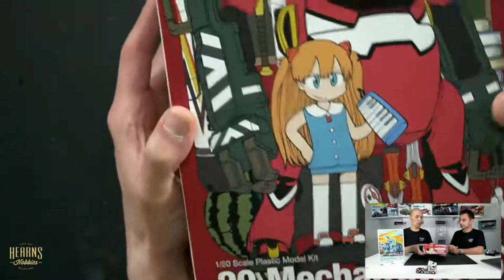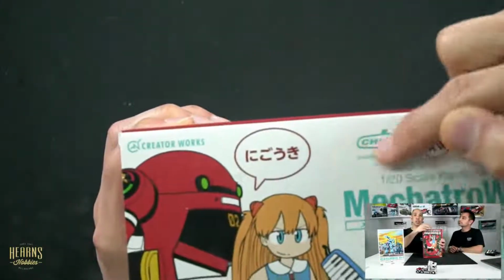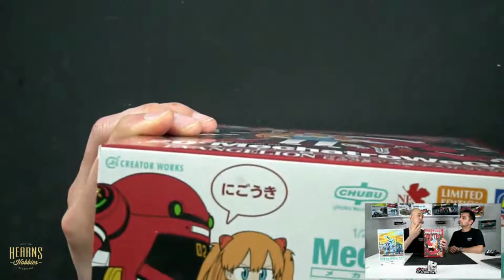I'm not too sure about the story, but somehow this Chubu factory comes into it. It looks like they're a robot manufacturer. Whether it's real or not, I don't know. So from that, they've got this one as well. This is the Chubu 1. And it's got an interesting look to it, doesn't it?